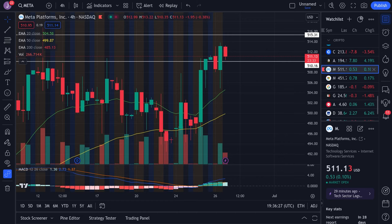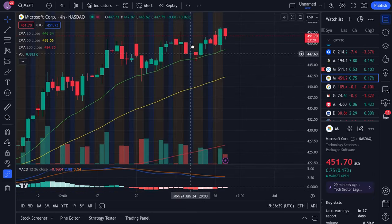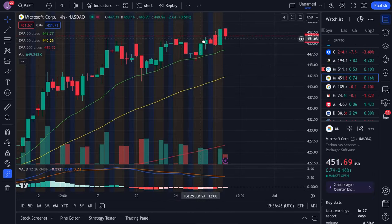Meta is just shuffling between 514 and about 510. So I think we're going to likely just continue to shuffle in this range for some time. If we lose 510, we could be dipping back down lower towards like 507, but I'm not really favoring that. I think it's holding up very well. So I think it might just shuffle in the range I called out.